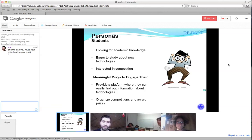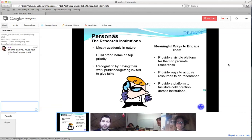All right, then next up we have the research institutions as a separate bucket. So they are mostly academic in nature. Although their bottom line is not driven by profit, they're highly motivated by brand name and their reputation. They gain reputation by having their work published or having their faculty invited to give talks. And looking at the characteristics, meaningful ways we can engage them will be, firstly, to provide a visible platform for them to promote their research, or secondly, provide ways for them to acquire resources to do their research. And thirdly, to provide a platform to facilitate collaboration across many types of institutions, for example, NPOs or regulatory bodies.